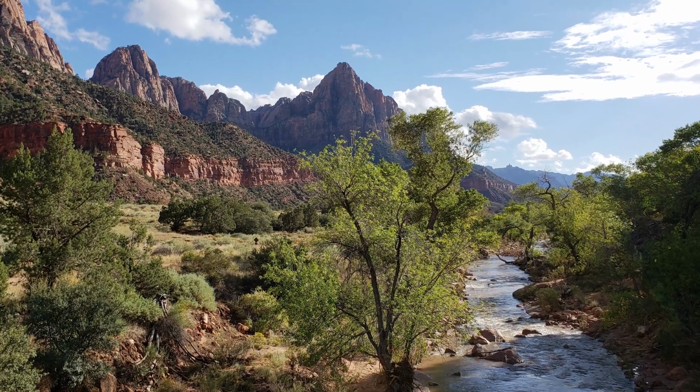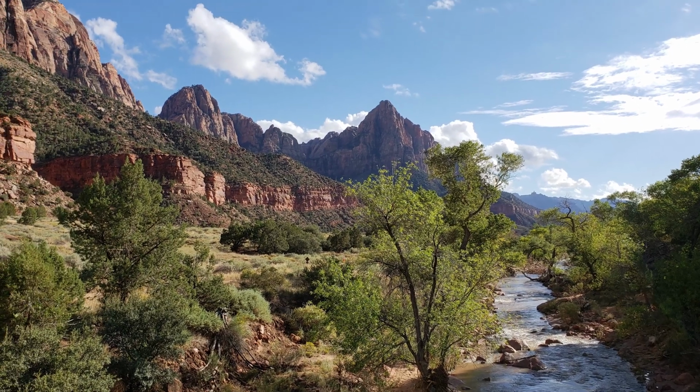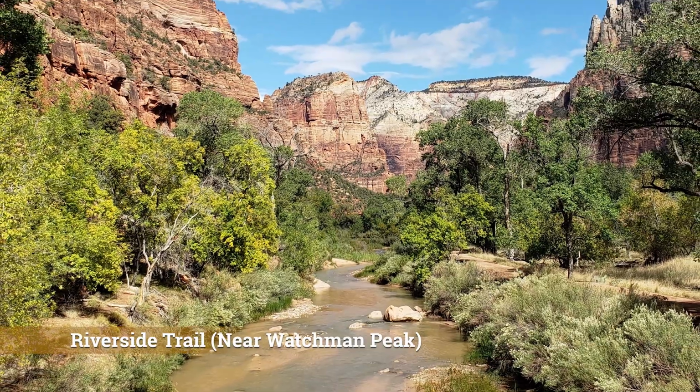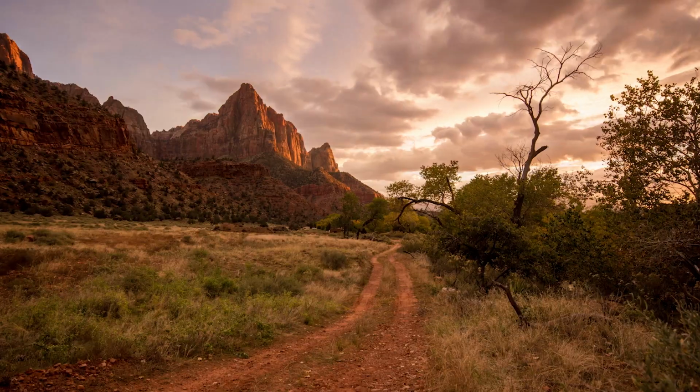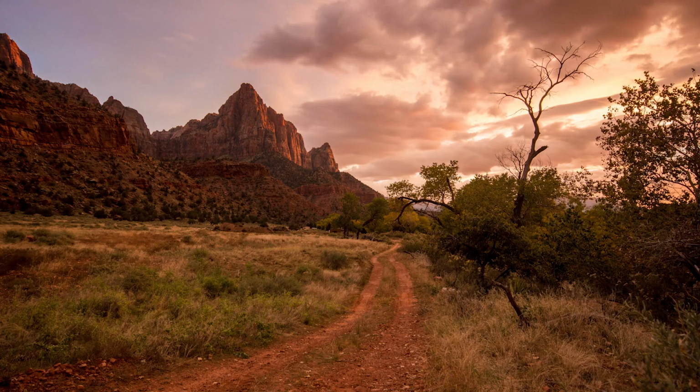Otherwise, to finish the day, I suggest walking the last part back to the park entrance along the Riverside Trail. This easy paved trail offers beautiful views of the surrounding mountains while you walk along the river.